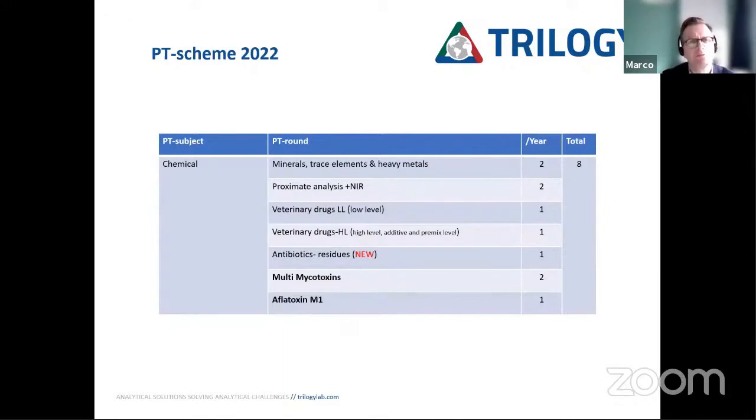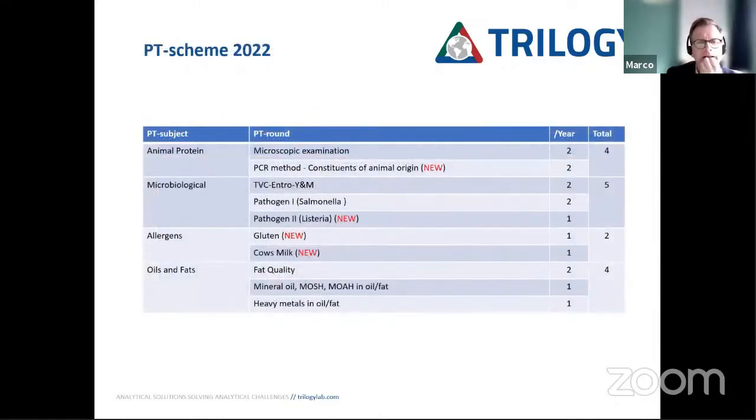For 2022, the Proficiency Test scheme of Trilogy is already known. We will present it on the website next week. I also highlighted here the mycotoxins. So you see that in other fields we have this proficiency test too. There will be a multi-mycotoxin test available next year, and aflatoxin M1 specific for mycotoxins. And you see for the rest we have other areas. There's also now a PCR proficiency test we will introduce for the detection of animal protein, which is done as an extra to the microscopic examination that is done in that area.